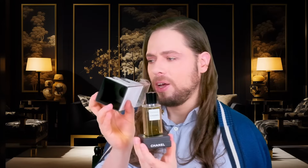So let's see if they packaged this properly. No, it's stuck in there. No, they're okay. It's fine. Everything's intact. Sometimes inside there, that little hole is a little bit ripped. But this time it's all well.